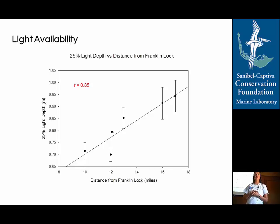And that's an important cutoff for seagrass, because for most species of seagrass, that's their minimum amount of light that they can have and still be productive. Below that, their photosynthetic rates start not being able to keep up with their respiration rates, and so they start to lose biomass. So looking at that, you can see that as you move downstream, the 25% light depth is getting deeper. So that means that downstream, the light is penetrating farther into the water column, the plants can be colonizing deeper into the river, and there's probably more area that is viable habitat for seagrass to colonize.